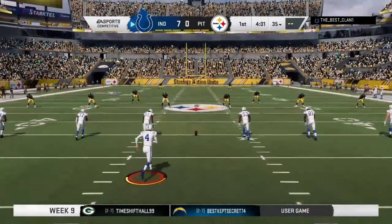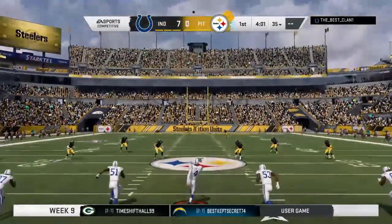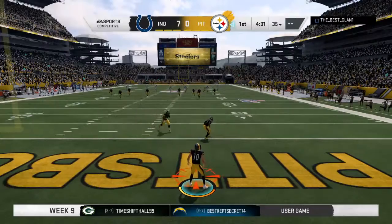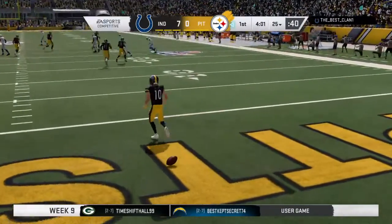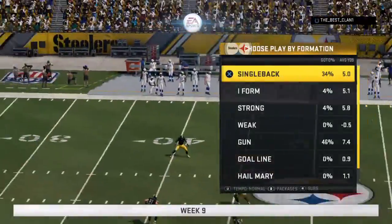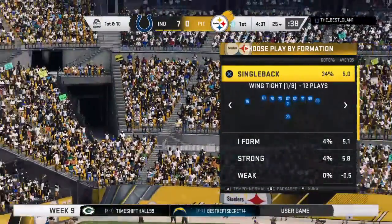And here's Vinatieri now to kick it away after the touchdown. That'll be taken in the end zone, and no run back here. This will be a touchback, and it comes out to the 25-yard line.